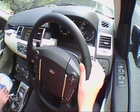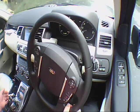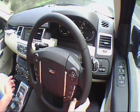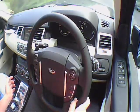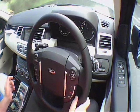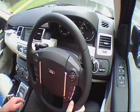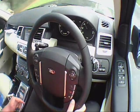Just going to do a brief 0 to 60 test. Go. That's 60 now, and that's this 2.5 ton vehicle, great big diesel engine. That's pretty impressive, actually.